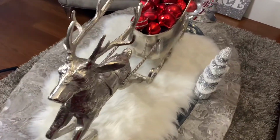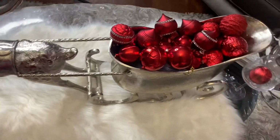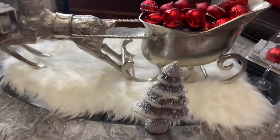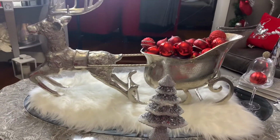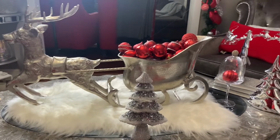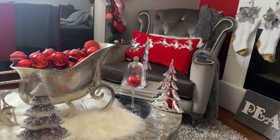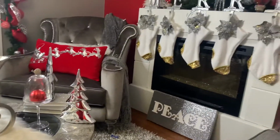Here is my reindeer from my shopping haul video. I filled him with red ornaments. Some are DIYs that I added just a little bit of bling wrap to, and put on my coffee table on top of a fur rug.